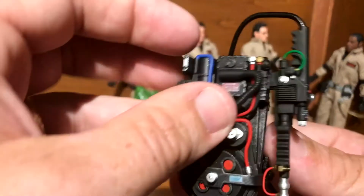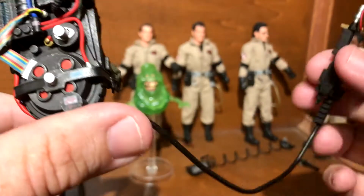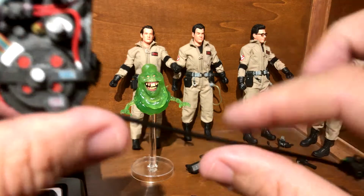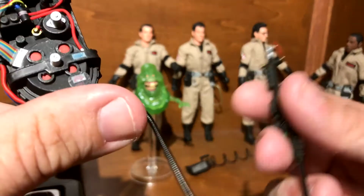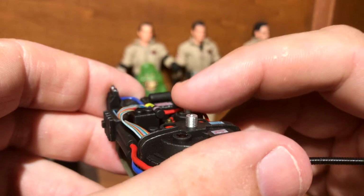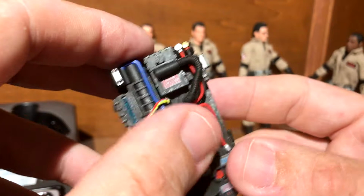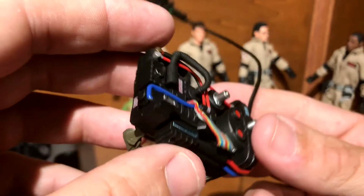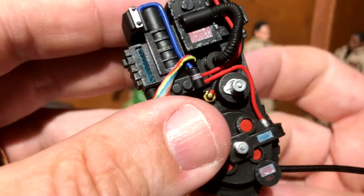Now let's look at the Proton Packs. These are maybe my favorite part of it. Pretty stiff wire on there. Bendable, very, very bendable, very flexible. The button to actually turn them on is right here, and it detents. So I think it would be nice if you turn them on and they only stayed on for 30 seconds or a minute, but they just chose to leave them on until you turn them off.